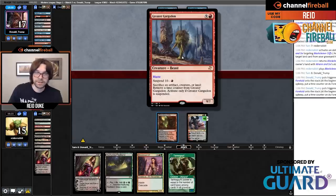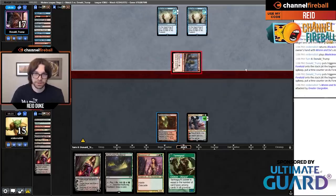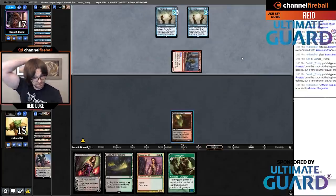What gives the Gargadon haste? It's just a special rule of suspend. When a creature comes off suspend, it has haste.